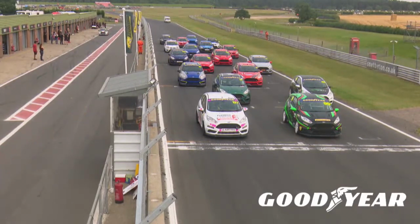Luke Pinder slots in towards the back. He is in there. John Cooper also starting from the pit lane as well, so he'll have some work to do from the back of the grid. So it looks like he's going to be out for the second race after he missed race 1.